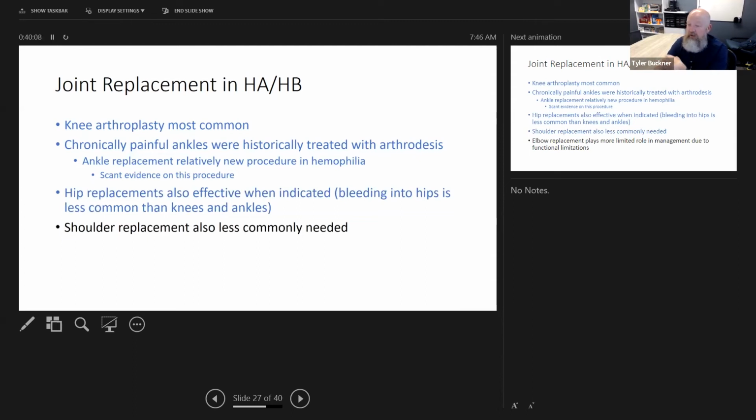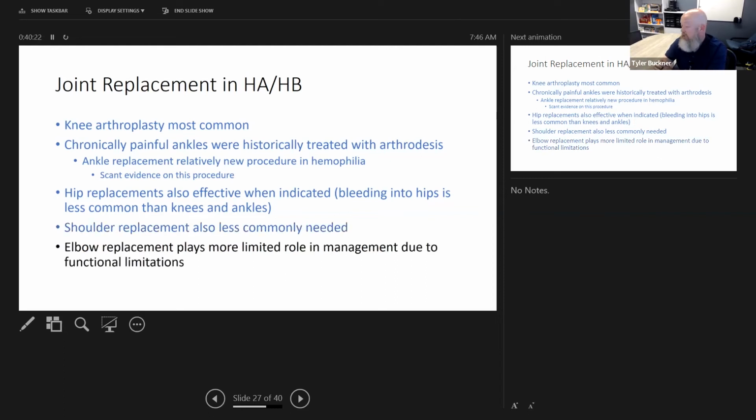Shoulder replacements, similarly, even less common to get bleeds there unless someone's injured or does a lot of work over their head or something, manual labor. And so shoulder replacement or shoulder repairs are less commonly needed, but we certainly do see that. And then elbow replacement, much more limited role, even though we have a lot of patients with elbow issues, but simply because with those procedures, people are left with more functional limitations. And so I think ultimately we avoid elbow replacement for those reasons, at least from my perspective.